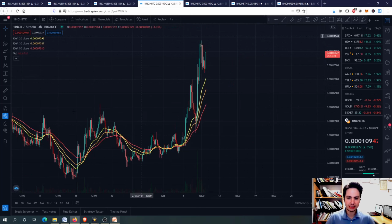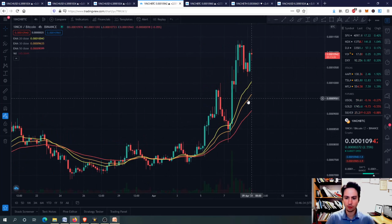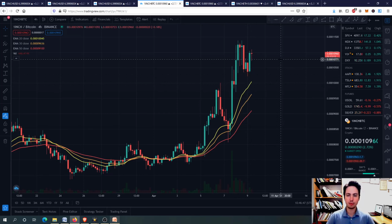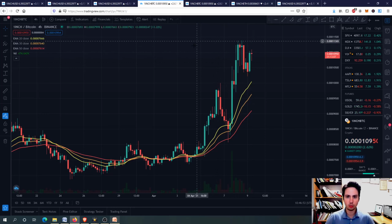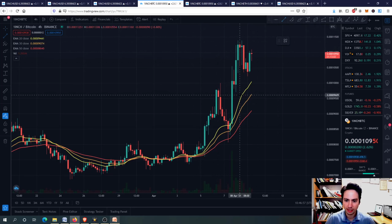Right now guys, let's see 1inch against Bitcoin, the 4-hour frame. As you can see here, we maintain the 50-day going beyond the 30-day and the 20-day EMA here. We are absolutely fine. Of course, the 20-day EMA someday will reach the price and the price will consolidate a bit again, but right now it is looking very good. I don't think that 1inch won't do fantastic in the short term, of course.